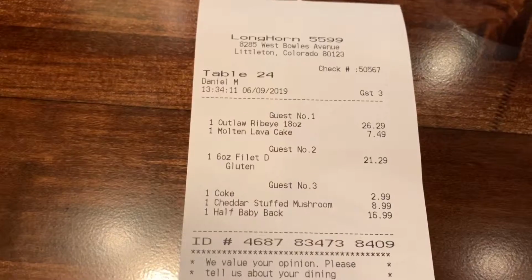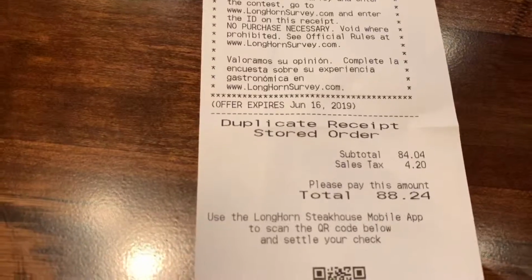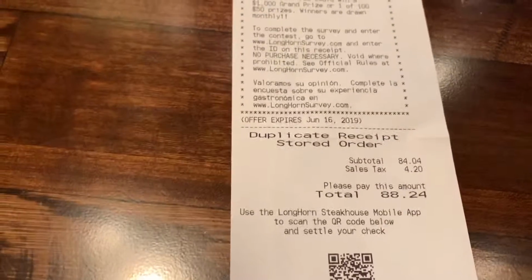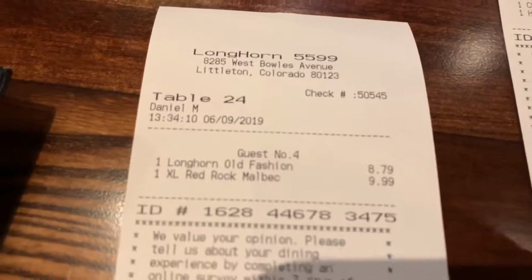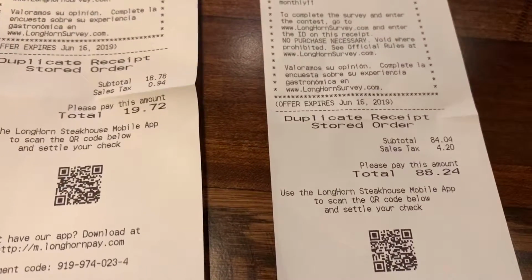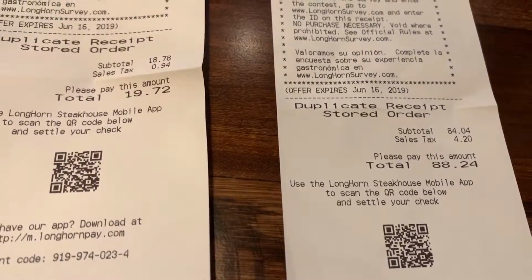Guys, so here is the total of our meal. This does not include the alcohol, and then of course that is the total price including the tax. Now again, as I said earlier, this entire meal was comped for the soft opening of this Longhorn Steakhouse. This is our alcohol check. And again, all the proceeds of the alcohol are going to the local Boys and Girls Club. So really, for a couple of adult beverages and the meal, just over $100, so, you know, about $110. Plus tip.